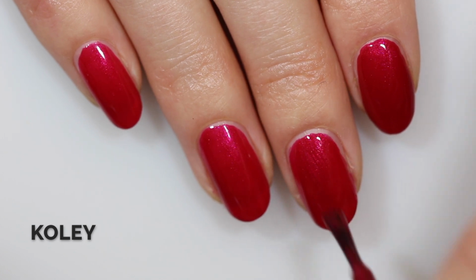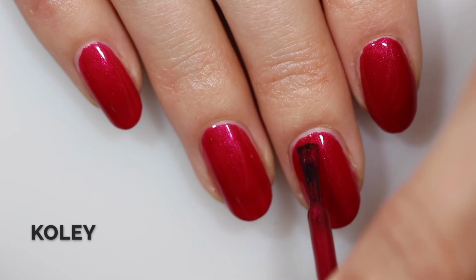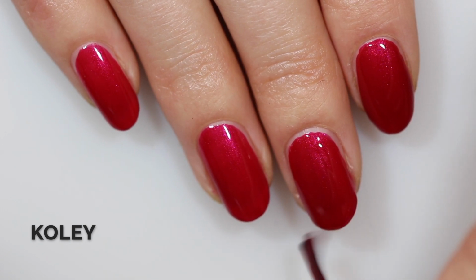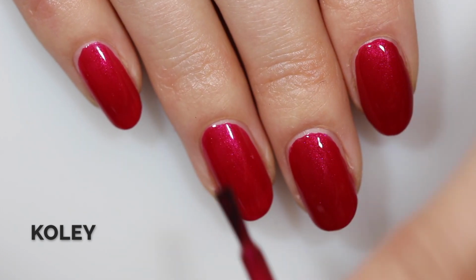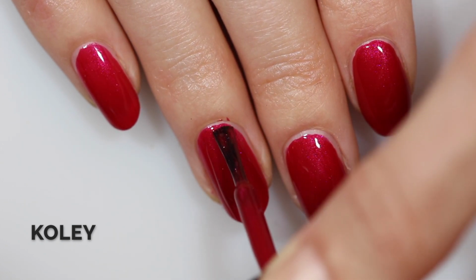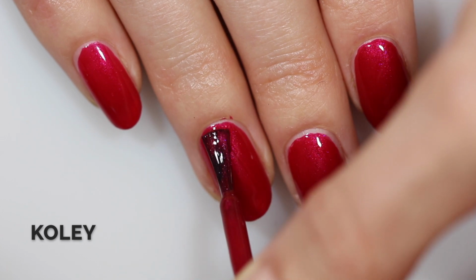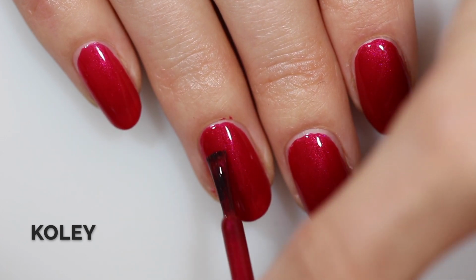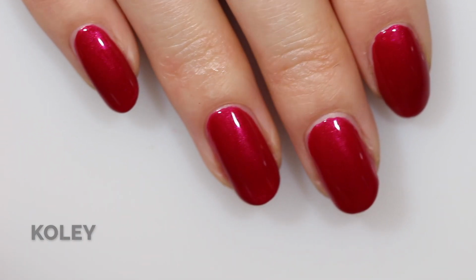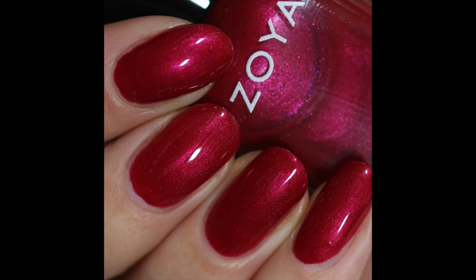I would say this one has a blue toned shimmer, maybe. It's a little bit hard to describe. I think the base is this fiery kind of fuchsia ruby red, but then it has that blue hinted shimmer in there. So this one's really interesting. I do think it's pink. I think it looks more red in this video, but when you see the swatch photo, there we go. It looks a little more pink.